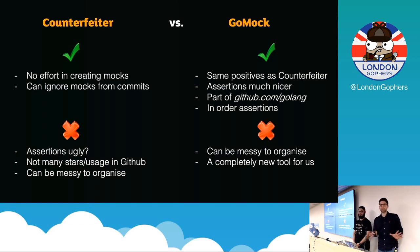Negatives, again, very, very similar to Counterfeiter in terms of it can be messy to organize. It's still generating your mocks all over the place. Where do you want to put them? But the big negative for this one was it's a new tool. You know, there was no tension around this tool. There was tension around the other two.